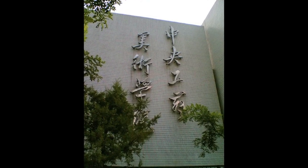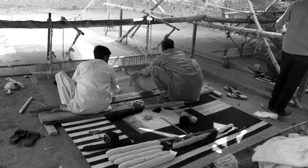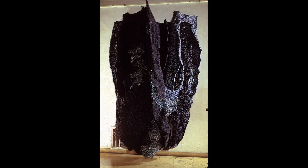After I graduated from Central Academy of Art and Design, I was assigned to a designer job at a state-owned company, manufacturing traditional Oriental rugs. My tapestry weaving art period started in 1984, a few years into China's economic reform.